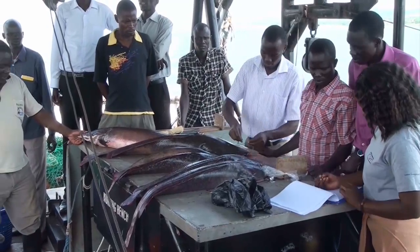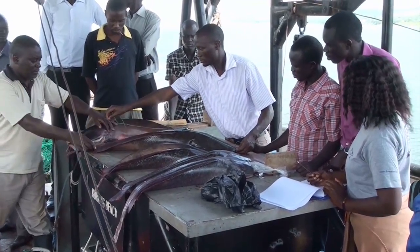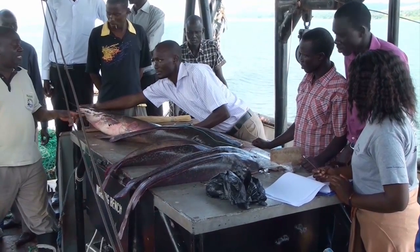Participating in field research, here measuring the African catfish, is an opportunity and a practical exercise much enjoyed by the students from South Sudan.